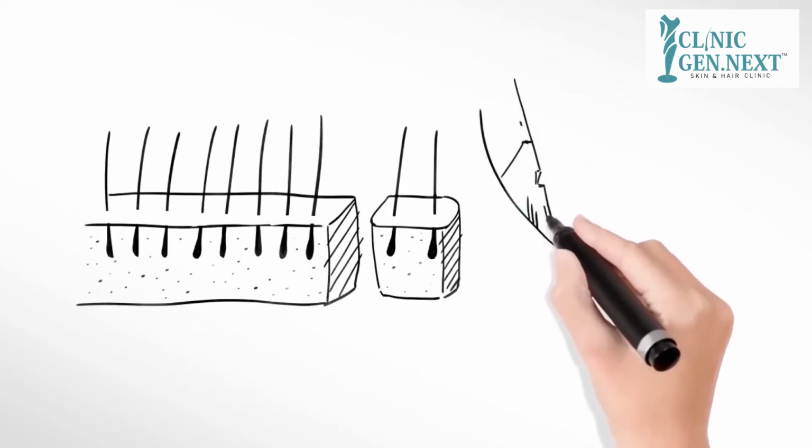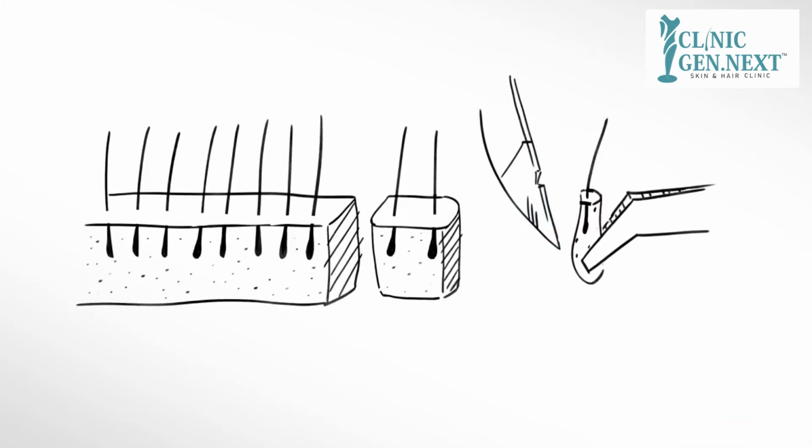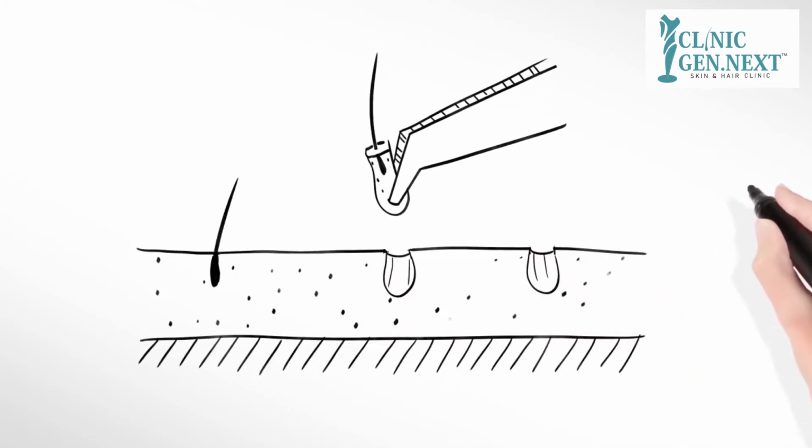Once removed from the donor region, each hair graft is individually prepared for transplantation. And at the same time, small incisions are made in the recipient areas where the new grafts are to be transplanted.